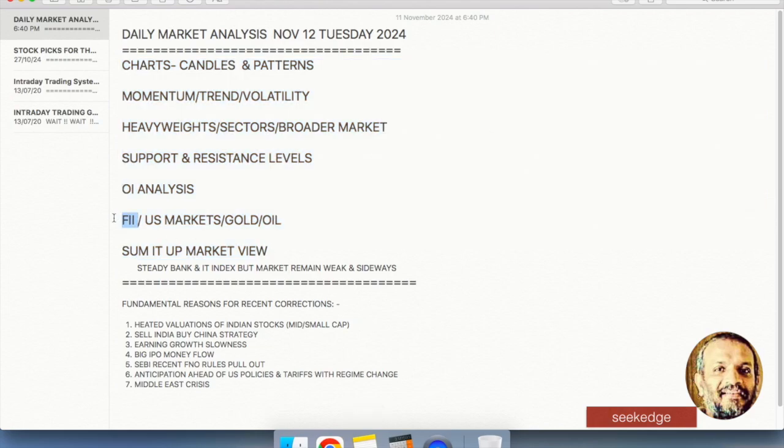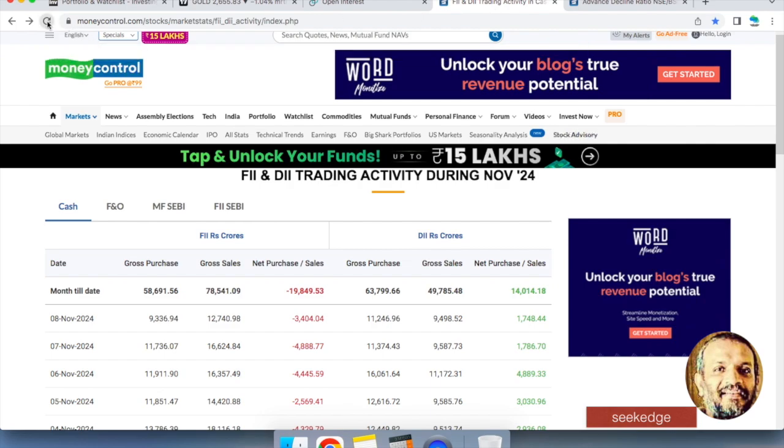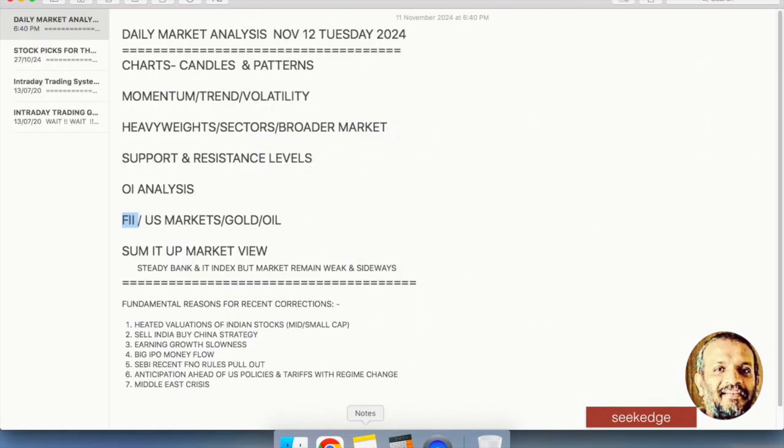FIIs have been selling today also. They have not stopped selling, not even for a single day in the last one month. It's 1,25,000 crores of selling that has happened in October alone. So there is a concern, and domestic institutional fund flow is there. The confidence of the retailers in the market is seen, and that money is what is holding the market from crashing. Today also the same thing might have happened.